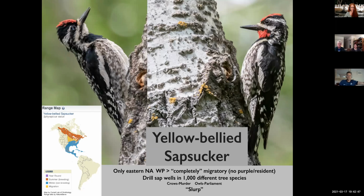Male on the right, female on the left. The yellow-bellied sapsuckers are the only eastern North American woodpecker that's, quote, completely migratory. What that means is, if you look at the range map, there are no purples. Purple means that the birds are year-round in a specific area, but there are no resident sapsuckers. They all migrate. And it's been known that they drill sap wells in upward of 1,000 different tree species.